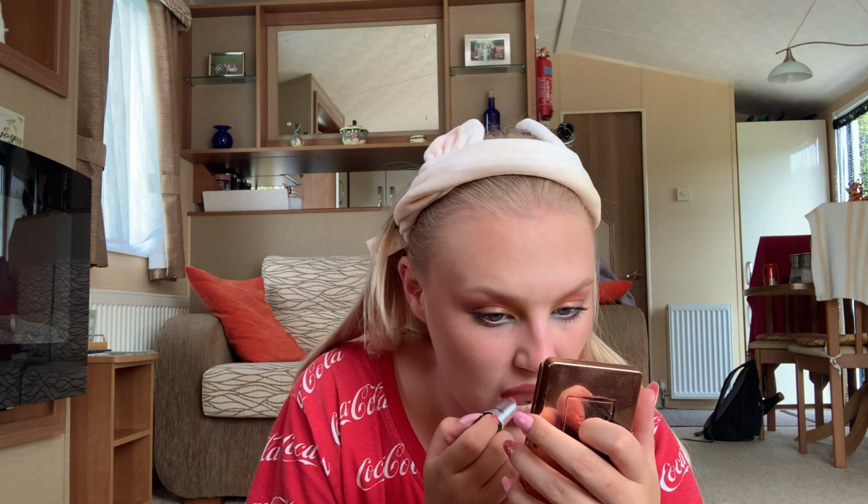My MAC lipstick in Velvet Teddy. It's melting a little bit. Oh, it's melty, it must be hot. A little bit of MAC Tropic Tonic on the centre.